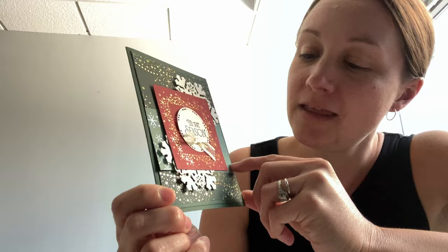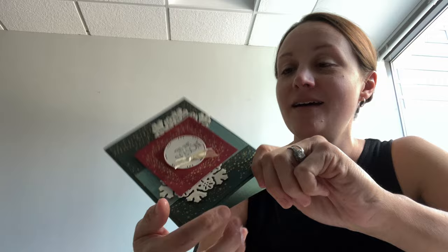Here's a sample. Can you see it better in person? See that shine? So you've got the designer series paper here and here. This is the festive foil. And this is one of those glimmer sheets. And you've even got the ribbon. This is my friend Brenda Miller. She put a bit of everything of the suite on here. So it's a great sample. Nothing on the inside yet, but really, really love this suite and love this sample to show it off.